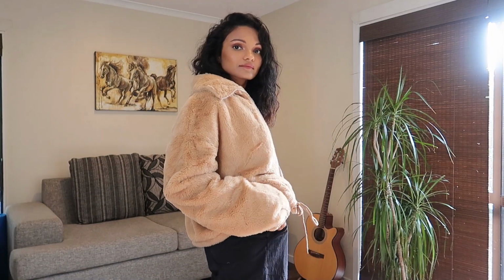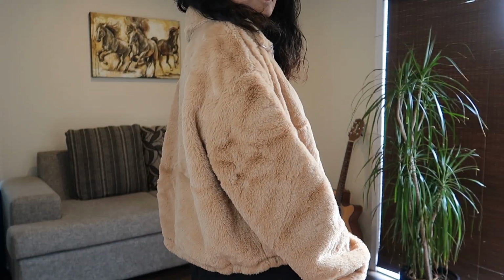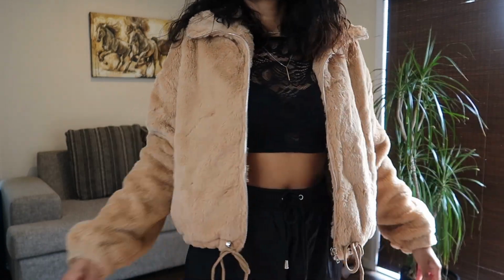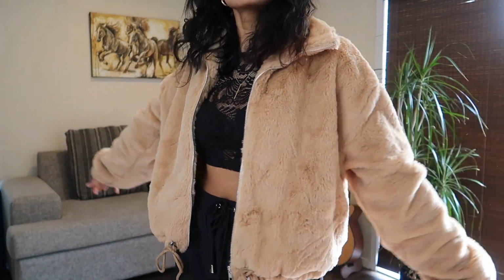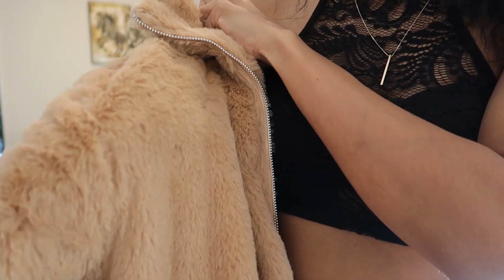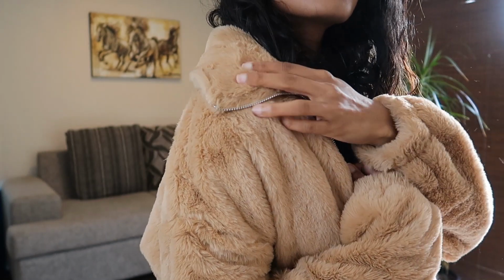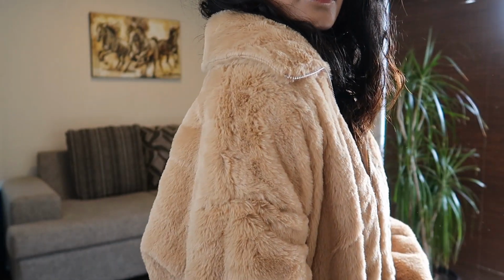The next item is a jacket. It's a faux fur bomber jacket in the color camel, and I got the UK size 8. I wish you guys could feel it and wear it because it is so soft and super warm, which is perfect for spring and winter time that's coming.